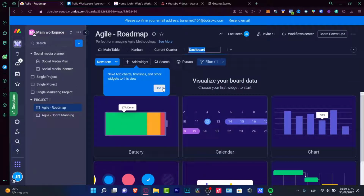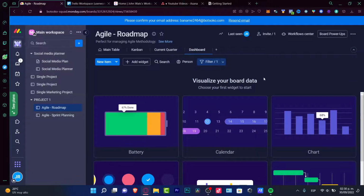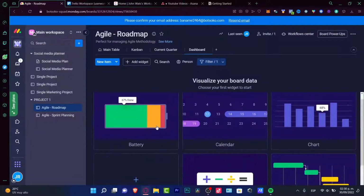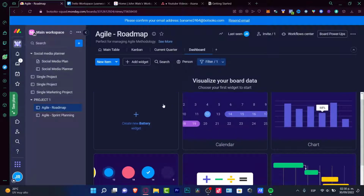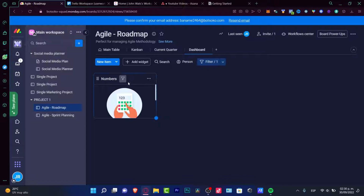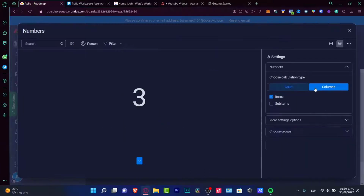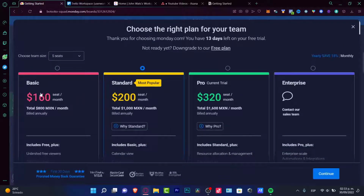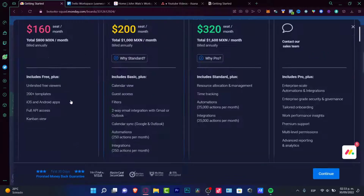And if this wasn't enough, I saw this plus view section and chose the dashboard, which is actually quite new. Hit into done, and as you can see, I have a lot of things in here. I have the numbers, I have workload, I have calendar, charts, and well, a battery widget. So if I choose number widget, I can just click in here and I can collect a column to get started. So here into the prices of Monday, the basic one starts at 160 MXN, which would be up to $8 a month, which includes unlimited free viewers. We have application, the IP access.